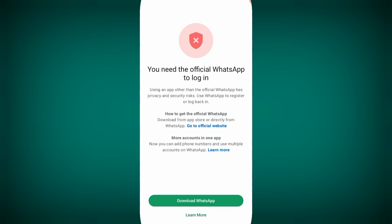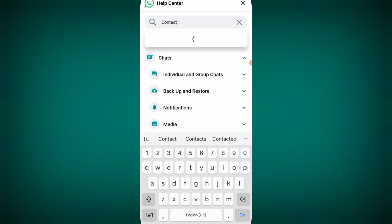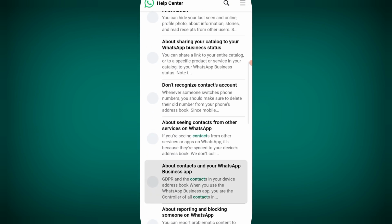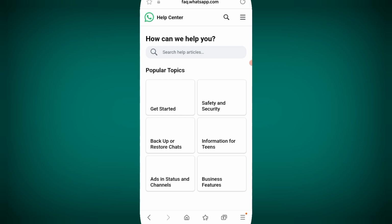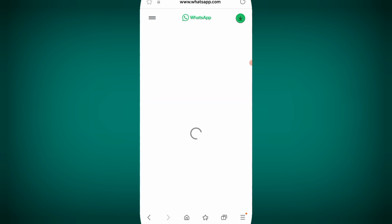So what you should do here is to click on more, learn more, then you search for contact us. So you search for contact, then you enter. So you can see these are the results for contacts. You scroll down. So at the bottom down, you will see where it has been written contact us. You click on that. Then WhatsApp support for all questions related to WhatsApp.